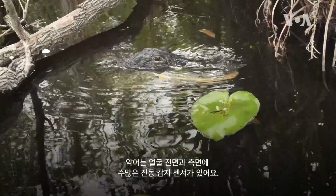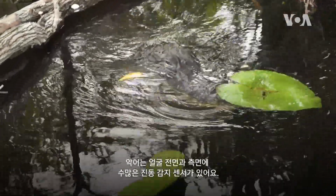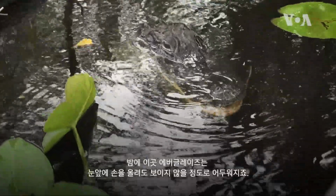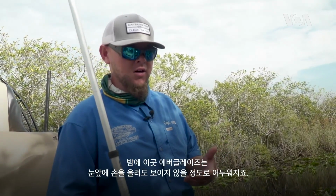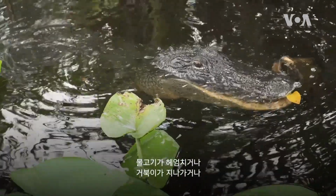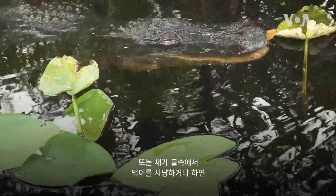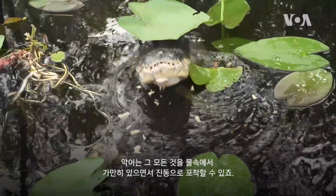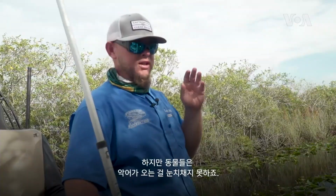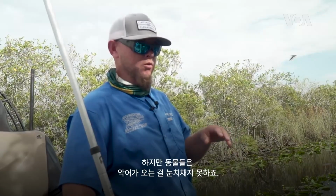They have tons of vibration sensors all across the front and sides of their face, which act very similar to a metal detector for us, more or less. So at night when you can't see your hand in front of your face, it being that dark out in the Everglades, it's what makes them the exceptional predator they are. He can sit dead still in the water, pick up on any vibration from a fish swimming by, turtle going by, bird wading in the water, doesn't really matter. Once he locks in on that vibration, makes a beeline towards it, those animals never knew what was coming.